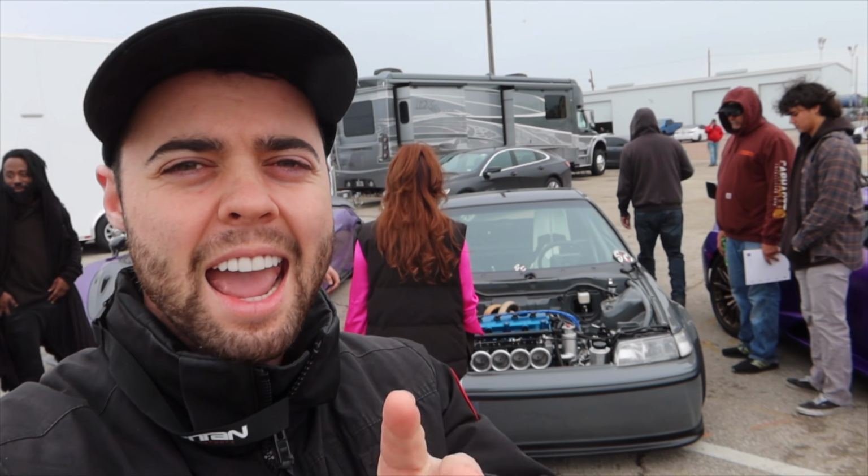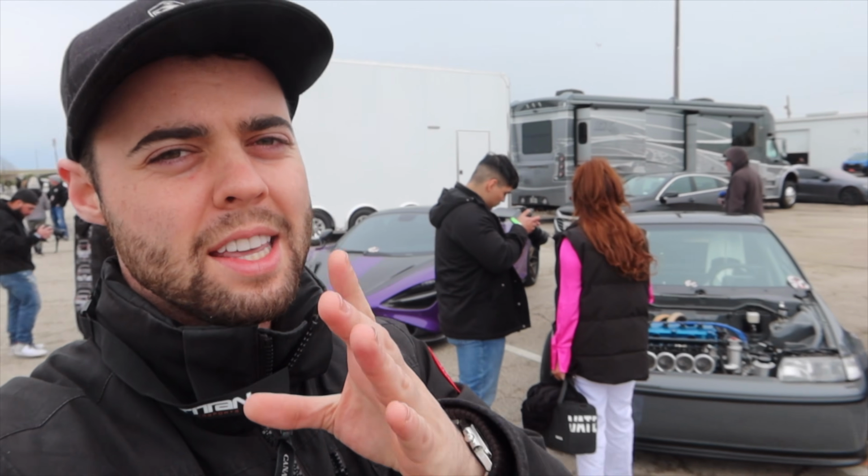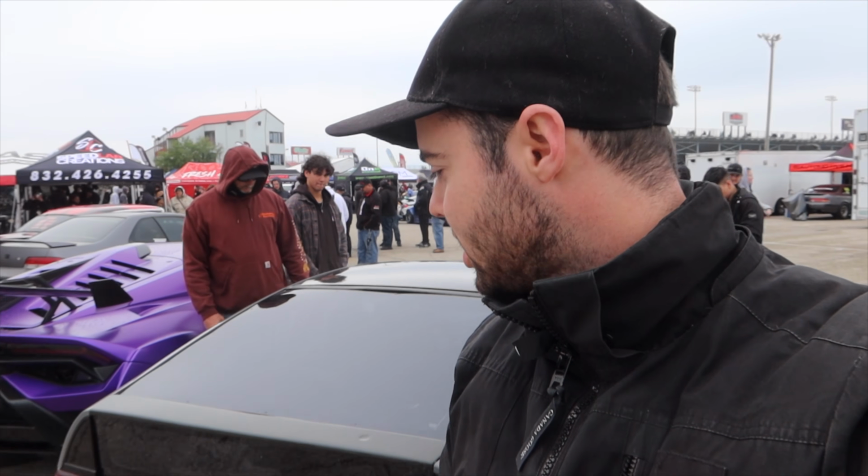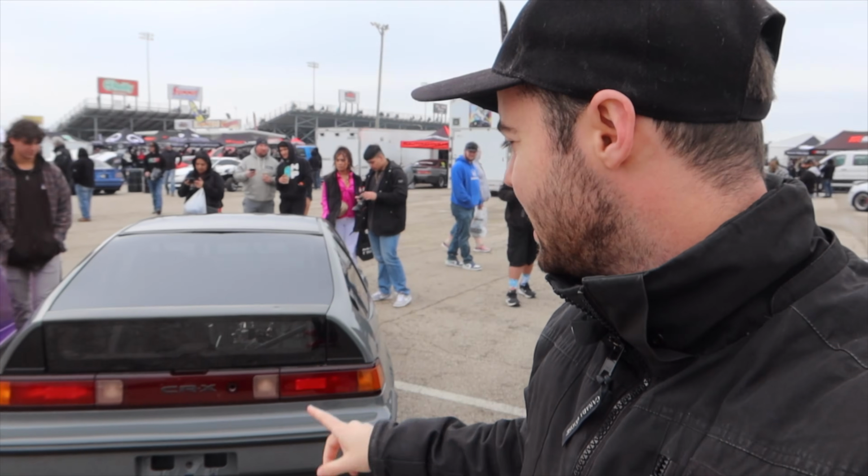How's it going, guys? It is day 3 at Texas 2K. Unfortunately, the last couple days we haven't gotten the weather we were hoping for, but hopefully there'll be some sick runs today. I want to show you guys some of the builds over in this area that I haven't covered yet on the channel. This crazy naturally aspirated CRX.